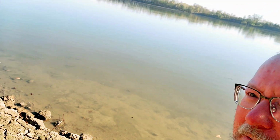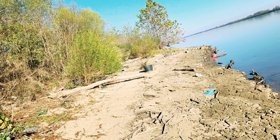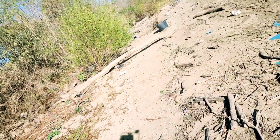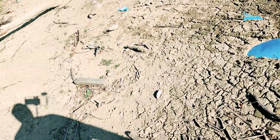It's this beach right here. This beach, let me just flip this view around for you. This beach just looks awful. Okay, the sticks I'm not so worried about, although I pick them up because they get in my way, but stuff like that.